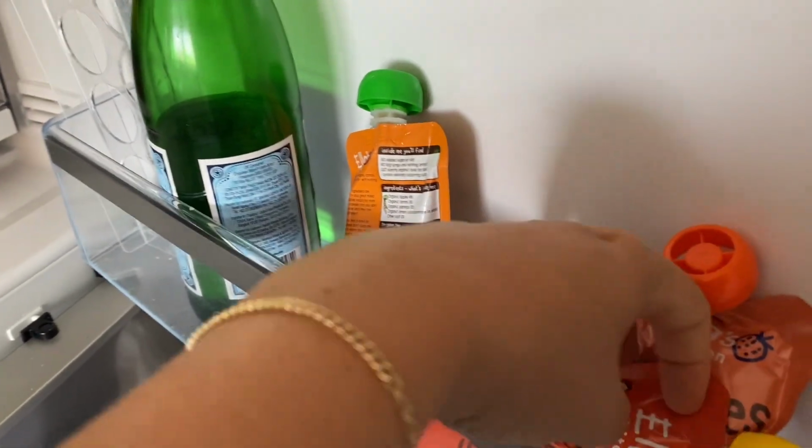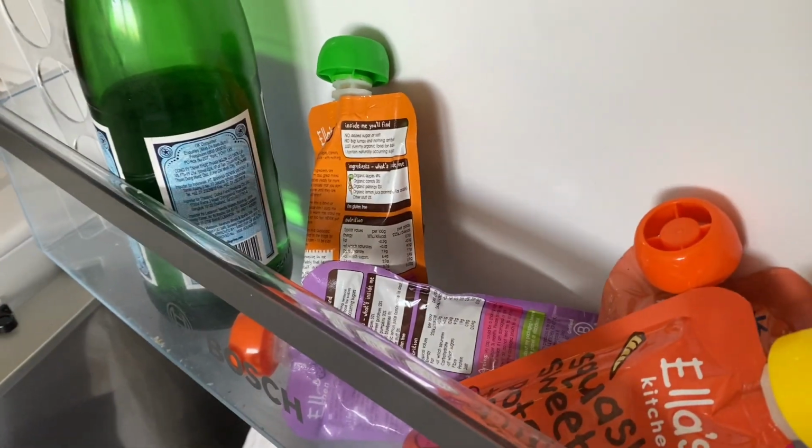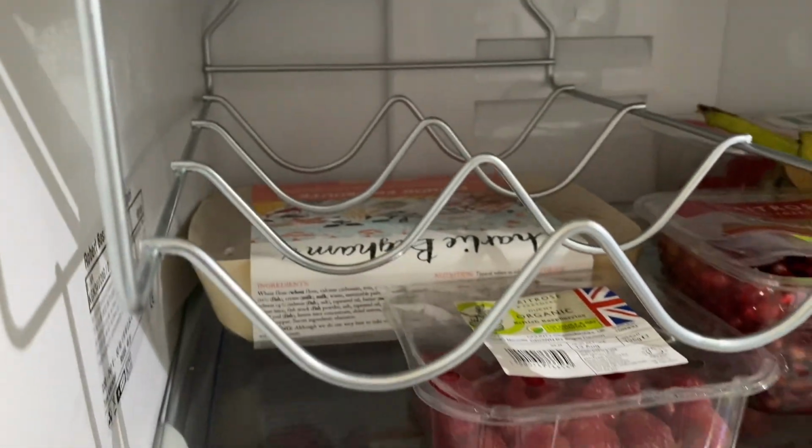And got a load of pouches for Boaz because it's quite a good way of, when you're out and about on holiday, getting some vegetables in him. Some of them have got fruit in too. And then we got the Charlie Bingham salmon en croûte. We haven't had that in so long, so that'll be really nice.